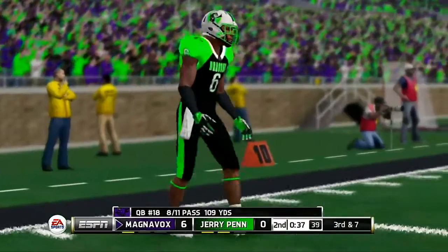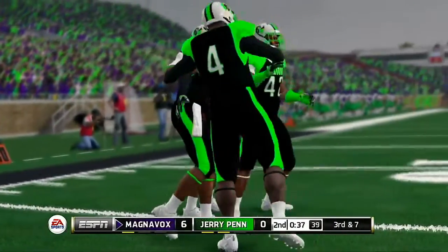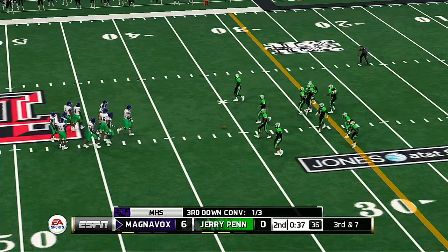And he throws it away. Third down now, and they need to get it to the 29.